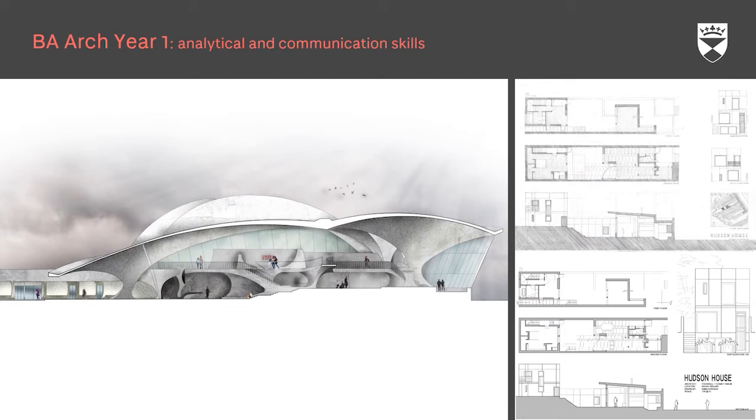Each module has a studio element, so here you can see drawn studies of existing architects' work. The buildings are researched and information gathered to be able to practice the graphic communication skills both by hand and digitally. So on the right hand side you can see the plan section and elevation of a house, and that's done both by hand drawing and then also in CAD as well to practice those orthographic drawing skills.